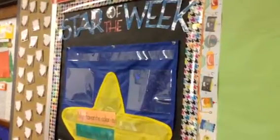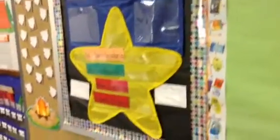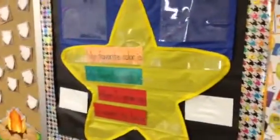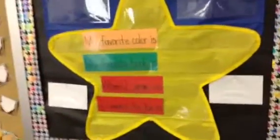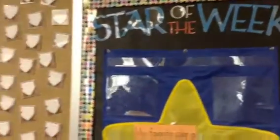Each student gets to be a Star of the Week, and it goes in alphabetical order based off of their last name. So they can bring pictures, talk about their favorite color, we read their favorite book, we talk about what they want to be when they grow up, and they also have lunch with a parent that week.